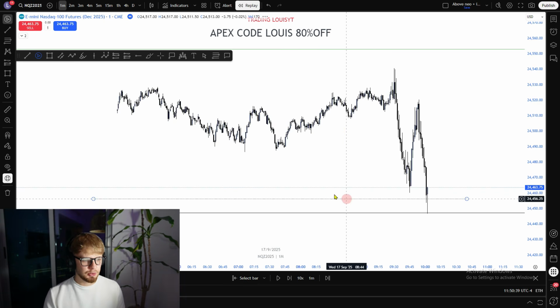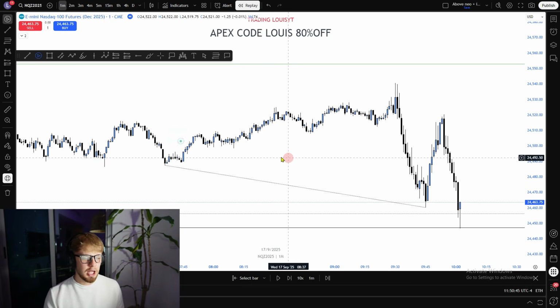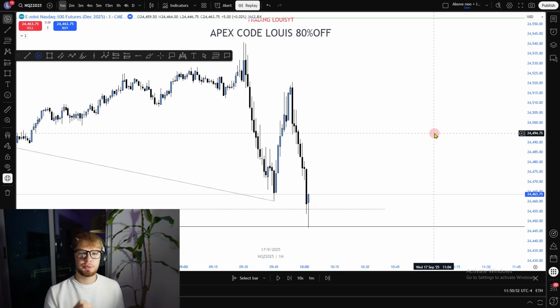we sweep all these lows, we also create a bullish SMT. So we've swept all of these lows on NASDAQ, but we have not swept these lows on ES, creating this bullish SMT in the market. A bullish SMT simply means if we get a long position, that long position is more likely going to work, okay?